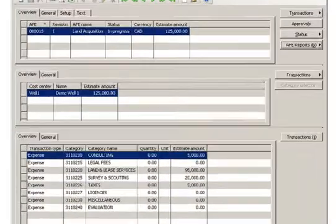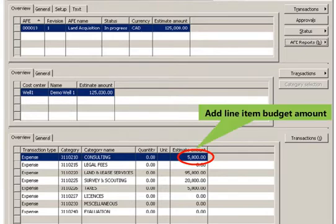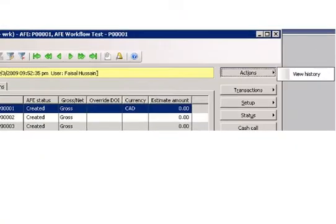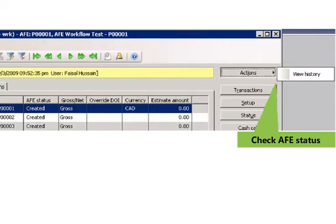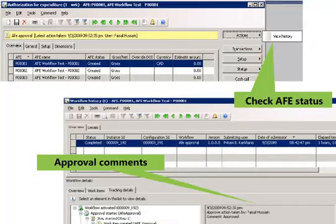During your review, EFM identifies a missing line item budget amount based on your initial AFE parameters. You can immediately fix the oversight, add comments about the change, and approve the AFE. With this workflow functionality, issues are resolved immediately upon discovery, and you can have more confidence than ever that the capital budgets within your system are accurate. At any point during the approval process, you are able to check the status to see the last action taken and any relevant comments. Now that we have fixed our budget amount and approved the AFE in minutes versus hours, coding transactions to this project can begin.